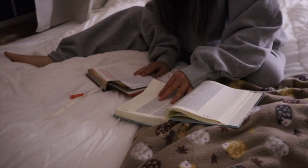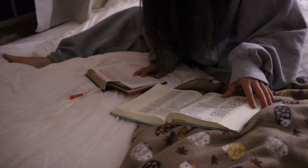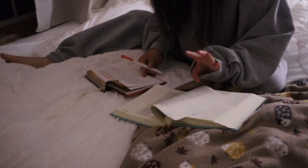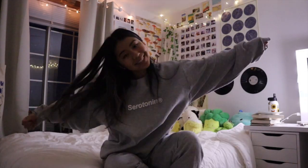Sometimes I do this in the morning, but this day I think I was busy, so I ended up doing it before bed, which I really like because then I can get a lot of things off my mind and off my heart. And then here's the very embarrassing but realistic truth of trying to take a thumbnail photo. Hopefully I use one of these.